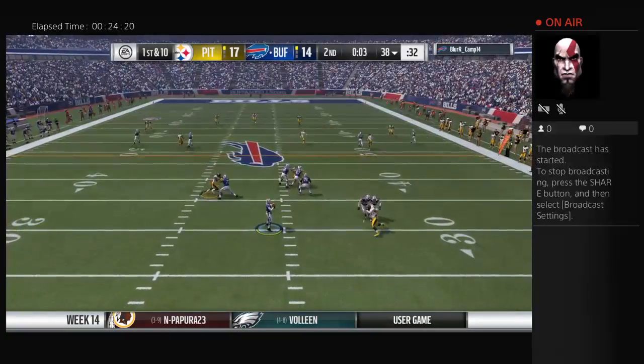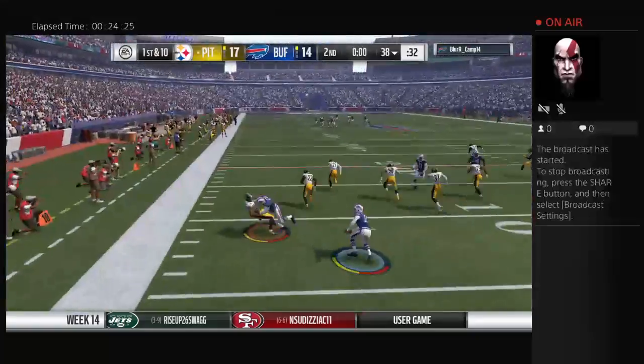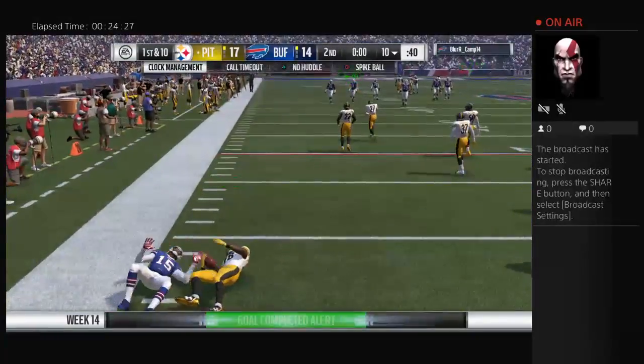Final play of the half. It's Taylor. He's going to air this out deep for Harvin. Into double coverage, and it's intercepted. Hit by Sean Davis, the rookie.